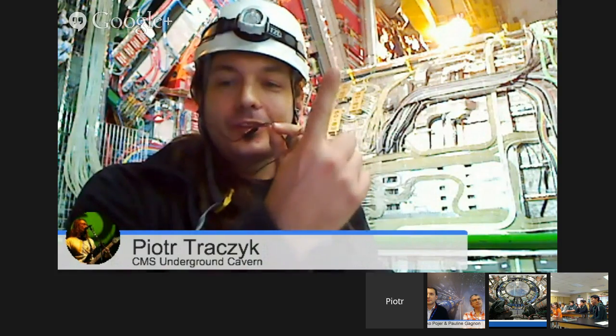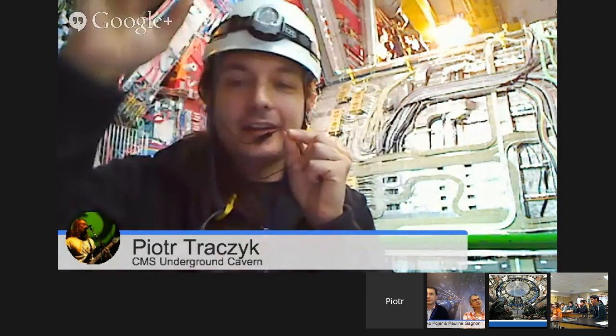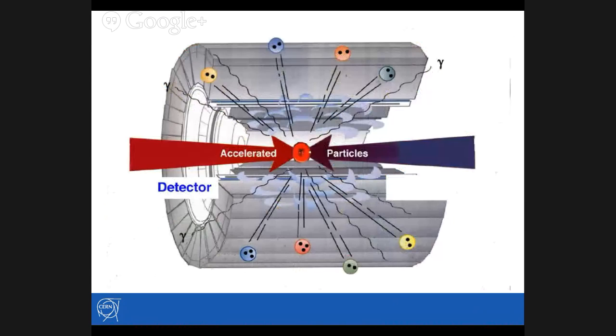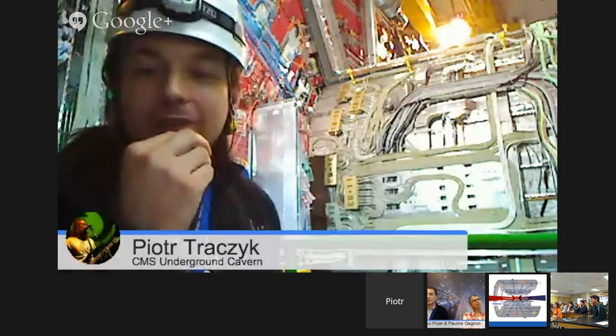So what we do is we take the point where the collision happens and build something around it to track and measure all the particles that get produced in the collisions. And this is the CMS experiment. We're now underground, 100 meters underground, under France, in one of the points where the two beams from the LHC accelerator collide. And what you can see behind me is part of the CMS detector.